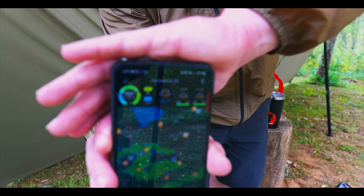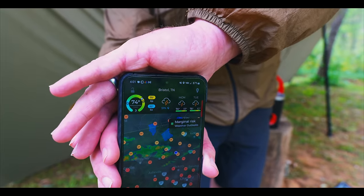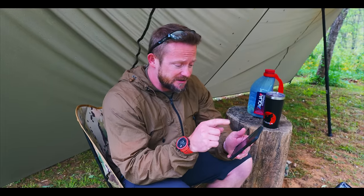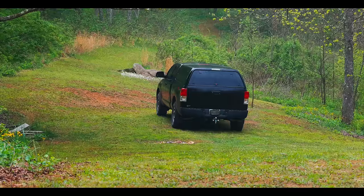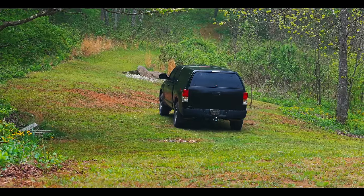Hopefully you can see that. It says Damascus, Virginia. Elk Creek, Virginia. Bristol, Tennessee. I can set it for whatever I want it to say. And I can also set the little blue dot. Something that I have to do here with the channel is protect my privacy and the privacy of my family. Because the channel's gotten so large, it's just something that has to be done.